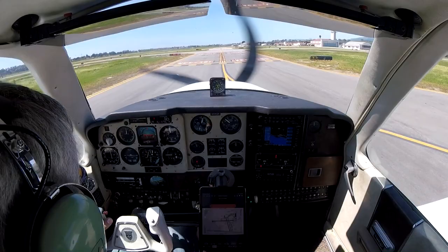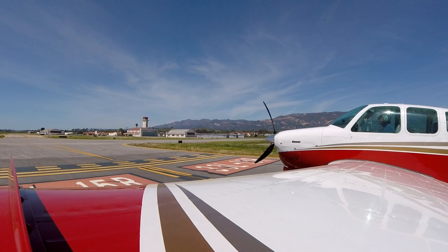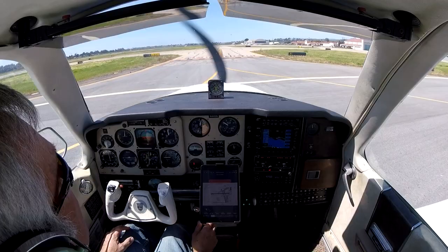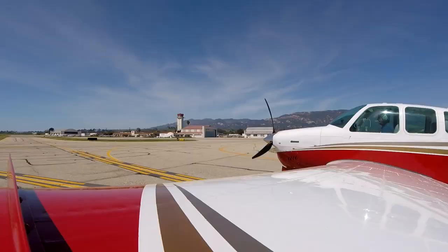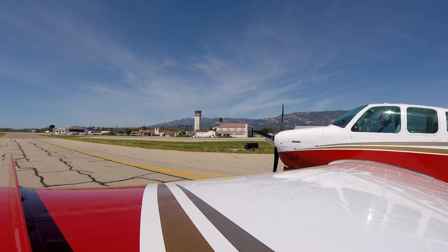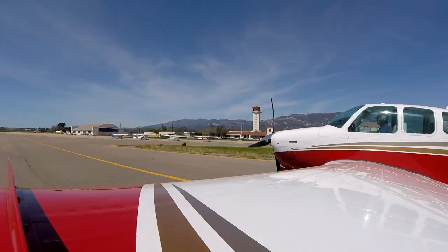4 Papa Papa is ready to go on 15 left when available. 4 Papa Papa, Santa Barbara Tower, wind 140 at 6, runway 15 left, cleared for takeoff. Cleared for takeoff, 4 Papa Papa. Skyline 29 November, traffic you're following is ahead and to your left, about a mile and a half, a Cessna at 1600 and descending, also inbound. Looking for that traffic, 29 November. 29 November, roger, and they're indicating 20 knots slower. 29 November.